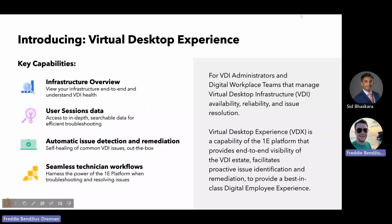Cool. So that was the demo of virtual desktop experience. Just to summarize what I showed you in that demo, there are 4 key capabilities to VDX. The first one is the infrastructure overview. As I mentioned, it's that topology showing your VDI end to end, really helping you understand the VDI health, but also displaying alerts and potential issues on different parts of your infrastructure. I then showed you those user sessions where you can go in depth and look at individual sessions, and you can look at data around resource usage, how their experience is changing over time, to really help troubleshoot those issues and understand what might be the root cause.